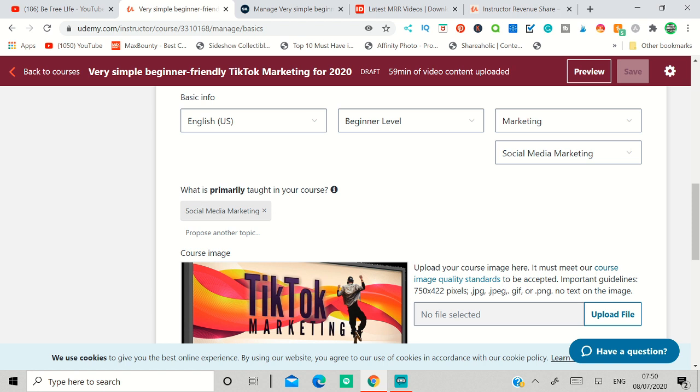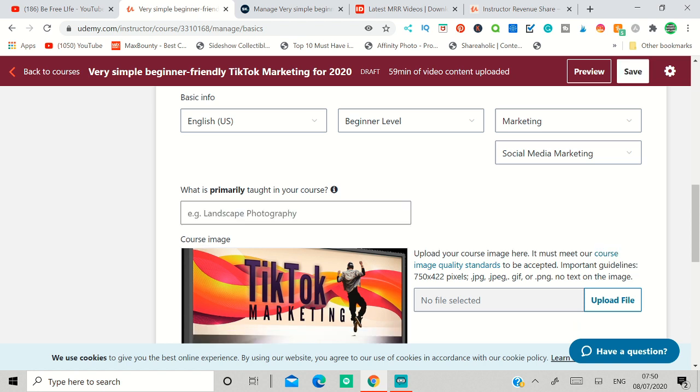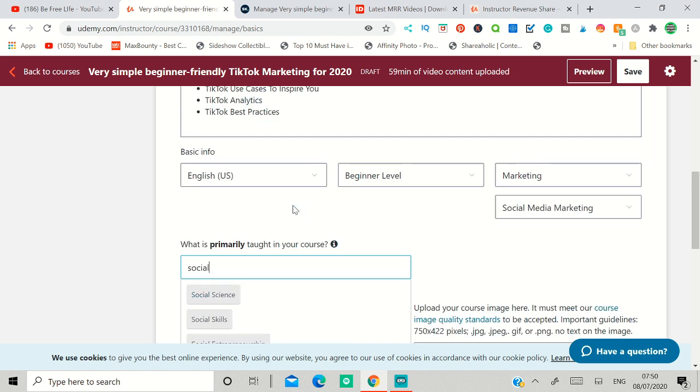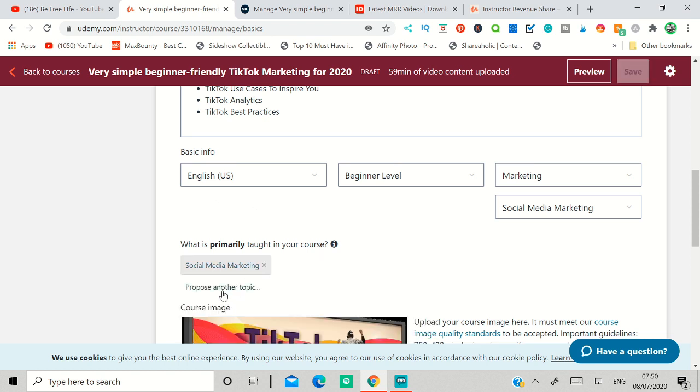Now, what is primarily taught in your course? You need to put this information, otherwise you can't save the course. For example, if you type social, it will automatically give you social media. You can see social media marketing, social media management. Then you can add as many subjects as you teach in this course.